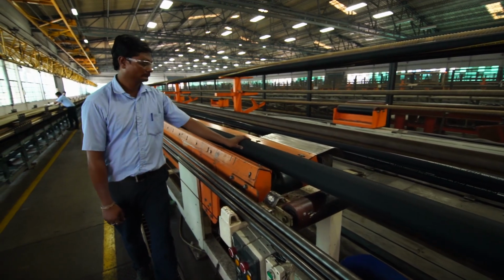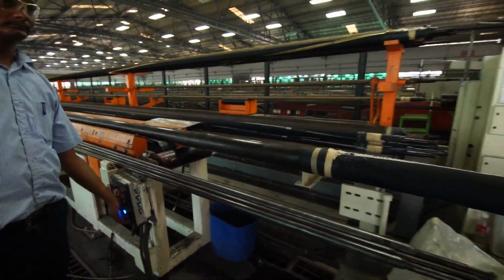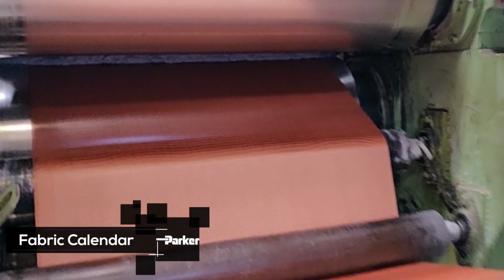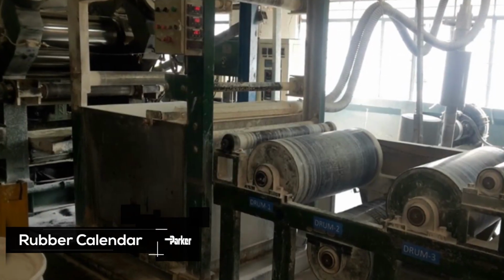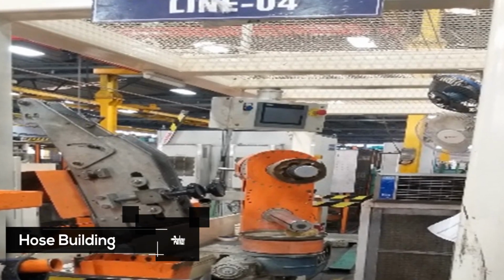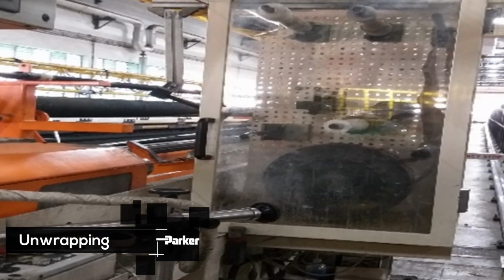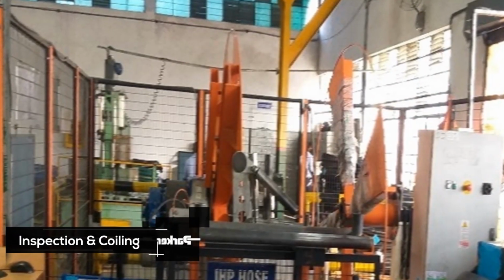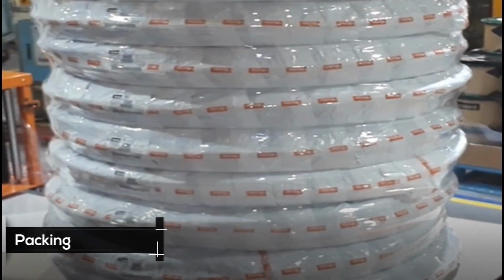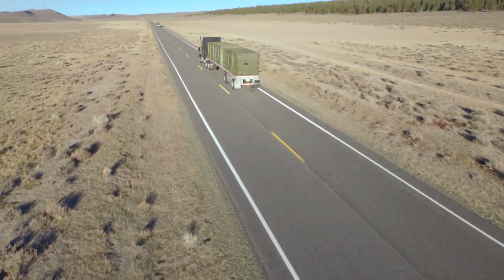Process outline. To appreciate what we have done, let us brief what we were doing. Our process broadly consisted of 9 steps. Step 1. Fabric calendar. Step 2. Fabric slitting. Step 3. Rubber calendar. Step 4. Hose building. Step 5. Curing. Step 6. Unwrapping. Step 7. Mandrel extraction. Step 8. Inspection and coiling. Step 9. Packaging. After which due transport arrangements are made for the customer.